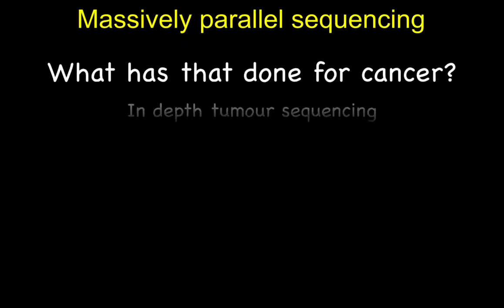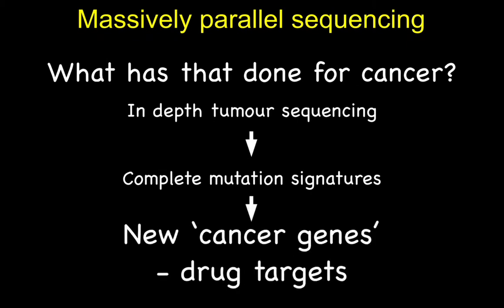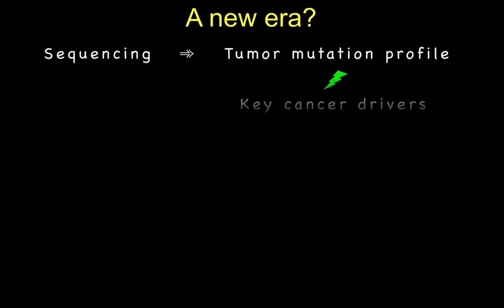But if we return to cancers, we've already mentioned that this sequencing power has been able to reveal the complexity of cancers down to the difference between individual cells. And in so doing, what that has allowed the sequencing to achieve is to compile complete mutational signatures for all the major cancers. And of course, in doing this, new cancer genes are being revealed all the time. And as each of these comes to light, they are themselves, by definition, a novel target for drug therapy. So the notion is that we may have entered a new era.